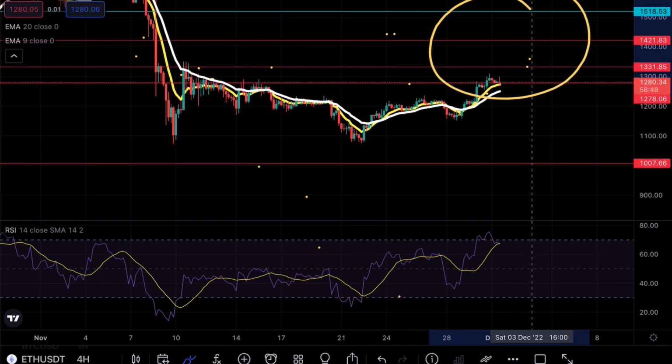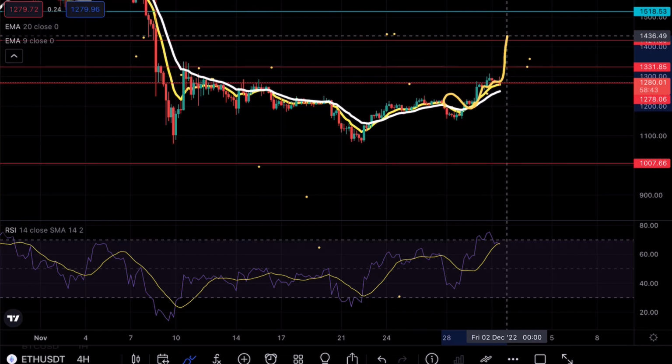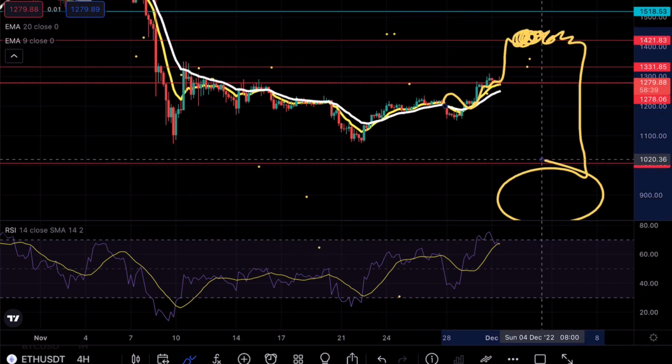So keep a very close eye on how this 1421 level plays out. If we do see one last bullish engulfing candle and then we start to see that area of resistance, that would make for a beautiful shorting position all the way back down.